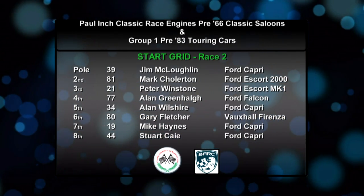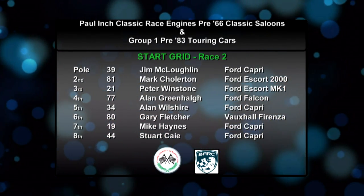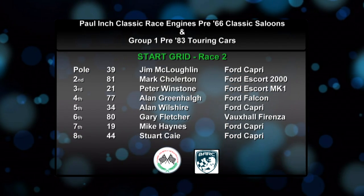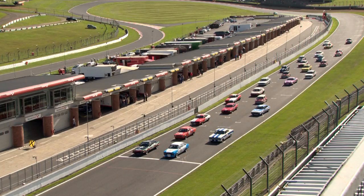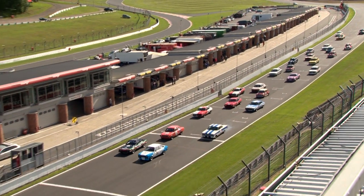Victory in race 1 gives Jim McLaughlin pole position for the second pre-83 and pre-66 race of the day. Missing from 6th on the grid though will be Gary Fletcher. Problems with the Vauxhall Forenza. As the lights go out, the race gets underway.